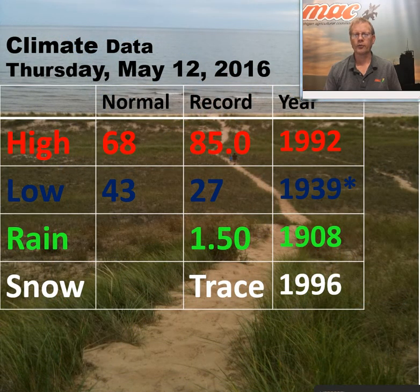The normal low is 43. And you can see back here a trace of snow back in 1996. Well, 10 years from that, well, not today, but in the coming days, could we see some snowflakes in the air? That's certainly a possibility.